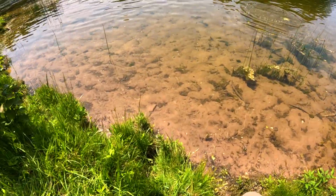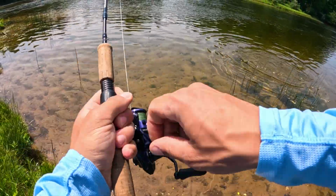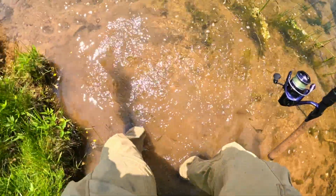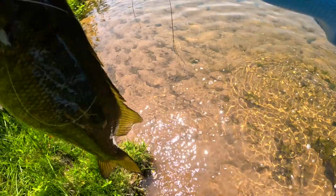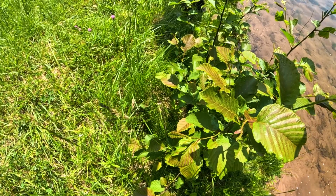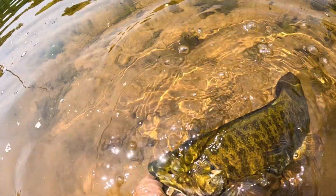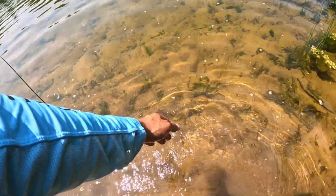Oh my gosh. This guy is, dude, he is ripping. Let's go. That is a beautiful fish. What a pretty bronzy right there. You'll love to see it. Favorite fish of all time right here. Back down she goes.